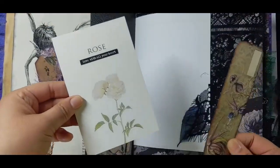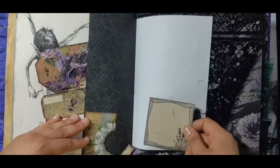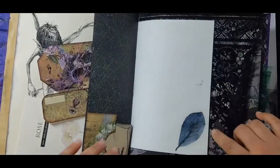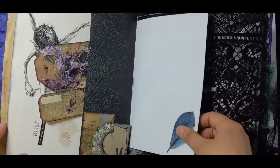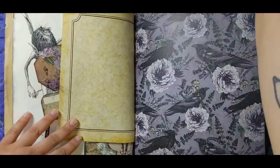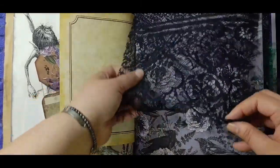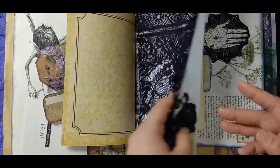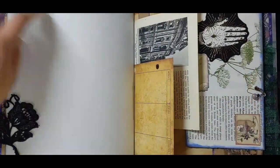And another postcard. And then there's a little sideways pocket here with some of that tiny ephemera. A little spot for her to journal on. And this really pretty blue leaf. And then another lace flip up. This really pretty crow paper. Or raven. How do you tell when they're drawn? I don't know. I'm sure an avian expert will let me know.